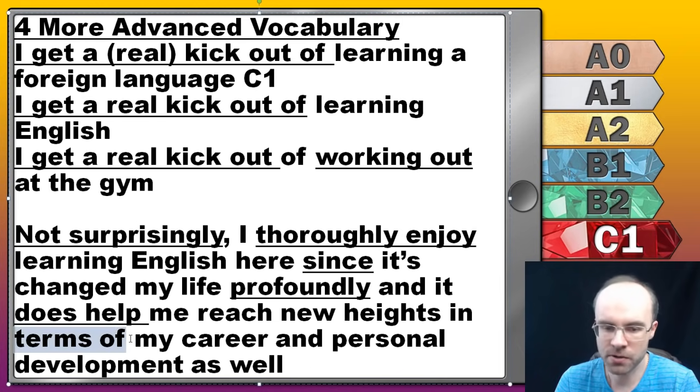In terms of means concerning or related to my career and personal development as well. As well means like also or too. We actually put it at the end, you see. So not surprisingly, I thoroughly enjoy learning English here since it changed my life profoundly and it does help me reach new heights in terms of my career and personal development as well.